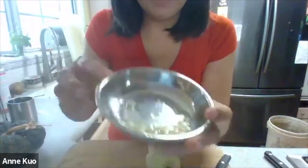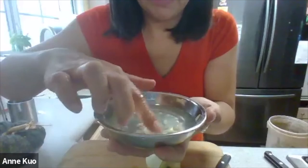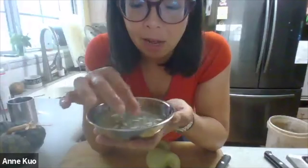And by fermenting, I mean, keep it covered. Oh God, I hope I don't drip this on my laptop. Like this, okay? And then let it sit for 2 or 3 days. It's going to start smelling and you're going to get a little bit of fruit flies probably. And then you'll get this white stuff on top.